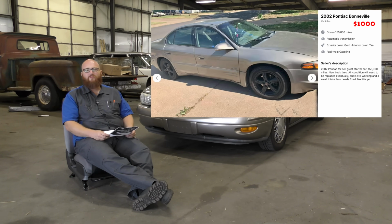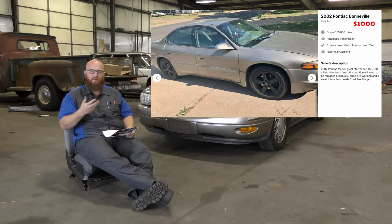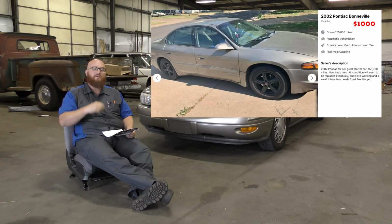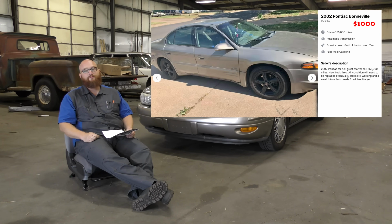New back tires. Why not the front? Well, we try to keep all the tires in good condition, and it's because they didn't want to spend the money, which means they probably didn't want to spend the money on anything on the entire car. Air conditioning will need to be replaced eventually. If the compressor is dying and sending metal debris all through the system, this isn't going to be $200. It's going to be about $1,200, more than the cost of the car, to fix your AC.